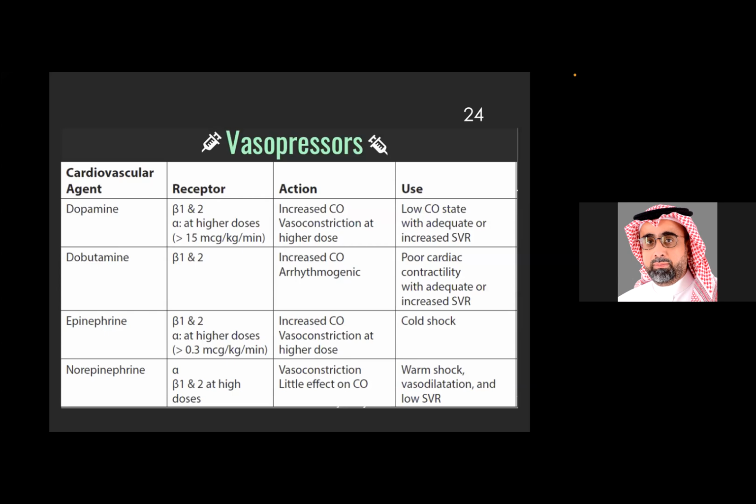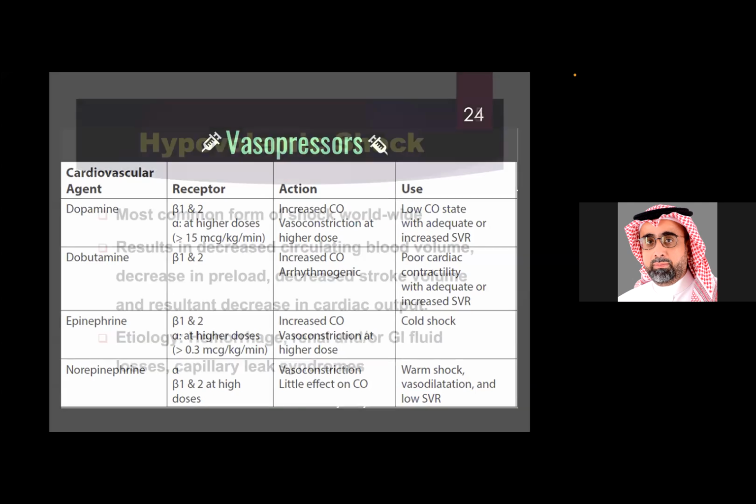Norepinephrine for this patient works on alpha, and beta 1, beta 2 in high dose. It makes vasoconstriction and can affect the cardiac output. Warm shock can be treated with norepinephrine, and epinephrine is used for cold shock.